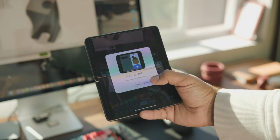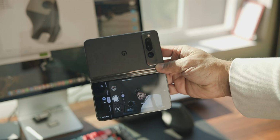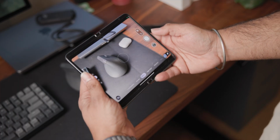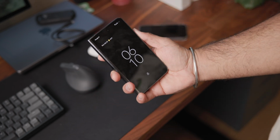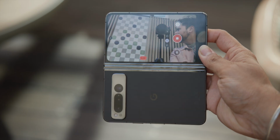But on the flip side, you can just unfold the phone and use the main camera for a full 48 megapixel photo with a viewfinder on the bottom half, and I think it just looks better. Also, it's really cool how the camera app adapts to how the phone is folded and unfolded. If it's folded halfway, you get a viewfinder on the top with exposure and the rest of your controls on the bottom. But when you unfold the phone, it switches to being a full screen preview like you'd expect. But you can also switch the preview to the outside screen, so you have the camera and preview on the same side.